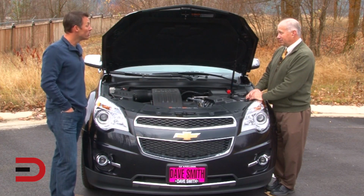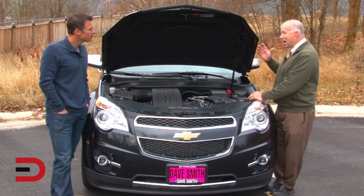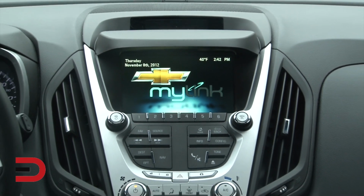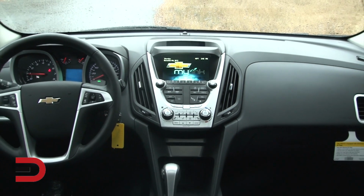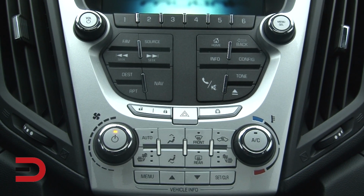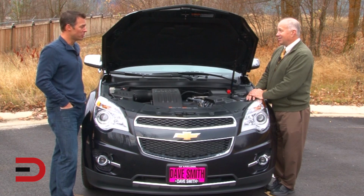How about technology upgrades for 2013? One of the big ones that we have is our MyLink and the interior. The MyLink system is one that's very, very easy to use. You can use it through voice recognition, through hand touch, or through traditional controls. And it really gives the person access to their apps through their smartphones and allows them to fully integrate the vehicle into their lives. People really like that technology that's involved.